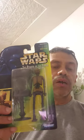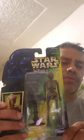Then we got into a few Star Wars vintages. First of all, I have the Power of the Force EV-9D9. This robot appeared in part of Jabba the Hutt's lair. When a new robot comes in and they're sent to Jabba, he's the one that checks them out and keeps them in place, so that they obey Jabba's orders at all times. I think his scene's not that long. And this action figure, I got it from eBay.